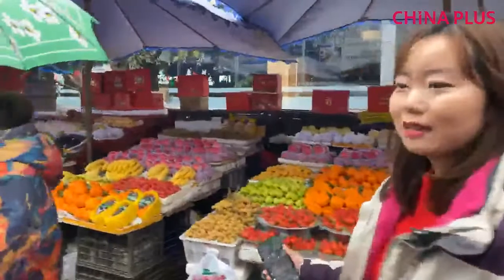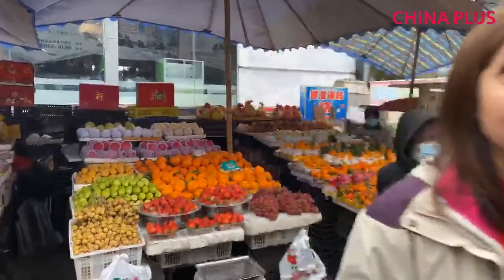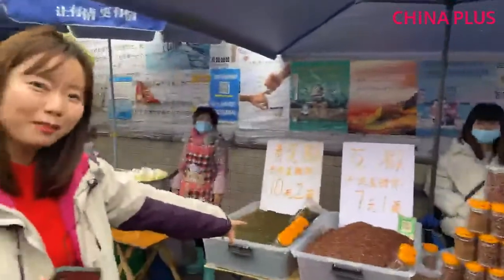Alright, so you can see now, we have a fruit stand right here with a lot of really yummy fruits. If you like any type of this fruit behind me, you can let me know as well. And let's turn around, because this is something that is really, really cool to see. Very typical Sichuan cuisine. Check out these chili peppers.